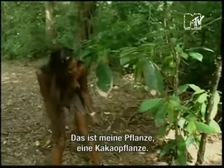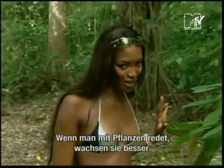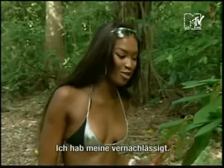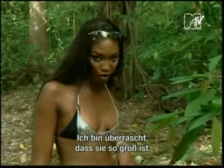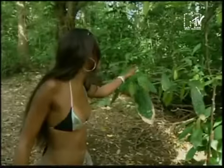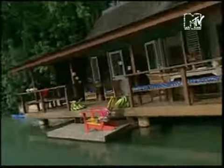Here's my plant, a cocoa plant. You're supposed to talk to your plants and give them attention so they grow. I have to say I've been very neglecting of my plant, but I'm quite surprised at how big it's gotten. Going very well, and I do love you. Okay, let's go. Show you some more grounds.